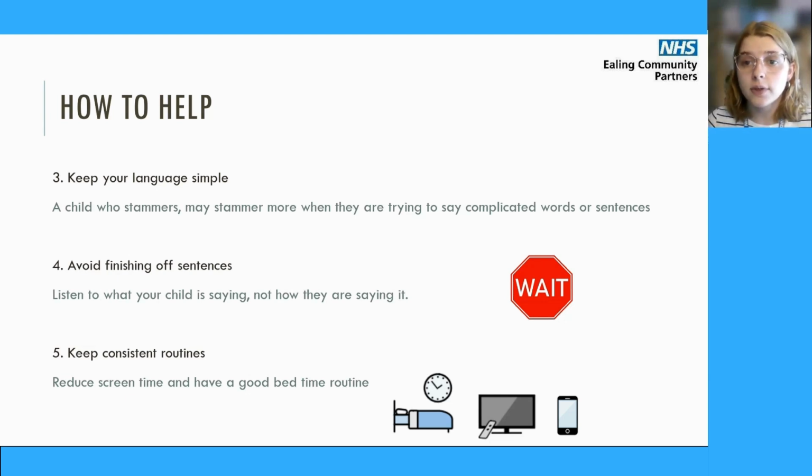You can try and support them and support their communication by ensuring that they have a good bed routine in place, and also trying to discourage screen time use before bed, because we know that exposure to artificial blue light can suppress the release of the body's sleep-inducing hormone melatonin. In turn, this can interfere with the body's natural internal clock that signals our brain when it's time to go to sleep and time to wake up.